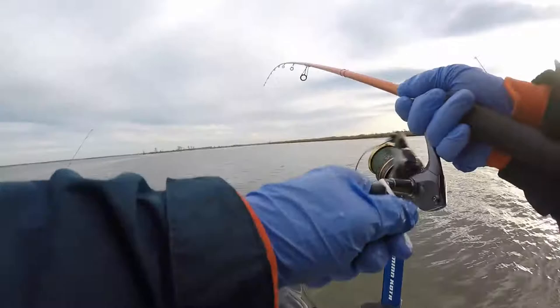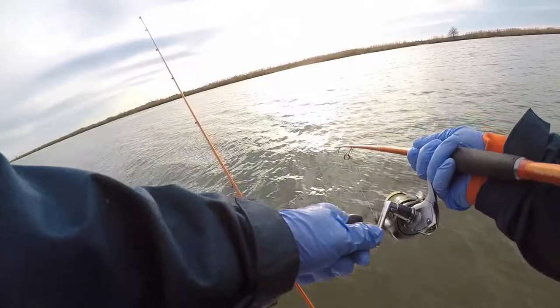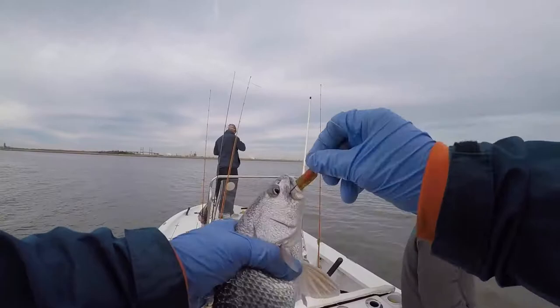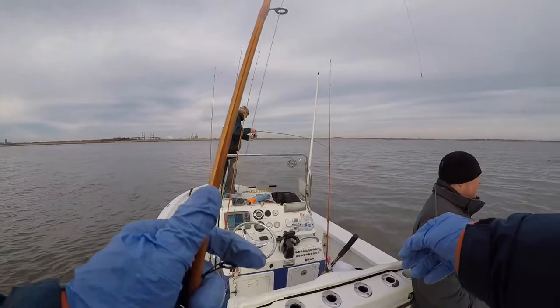Can't tell which side of the line I'm on here. All right, good now. Oh, look at that little baby redfish. He's so cute. What do you say, spot? Cute little fella, eating a sparkle beetle. You got a red? Nope. Big old nice trout.